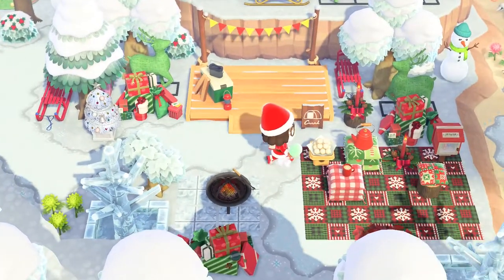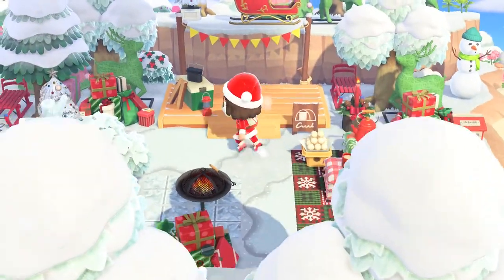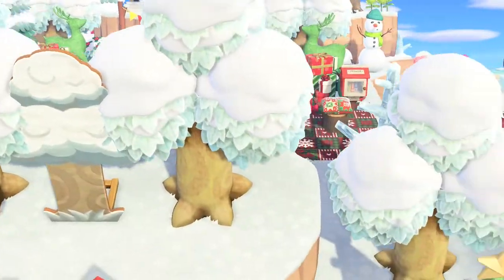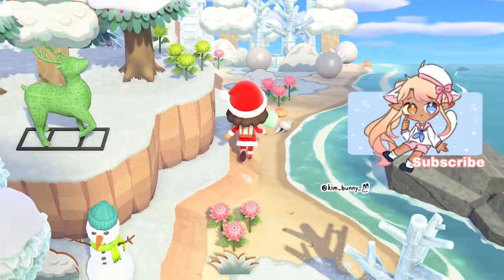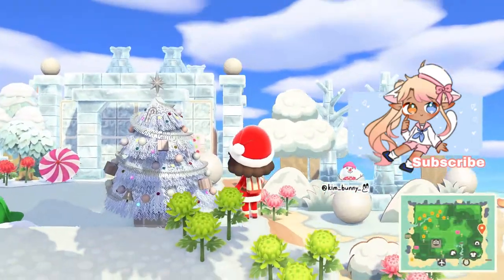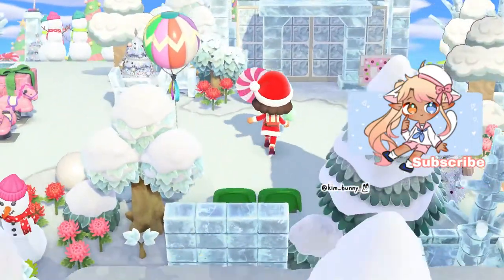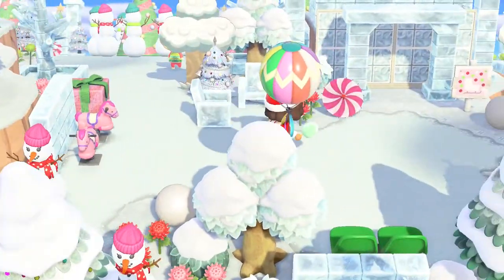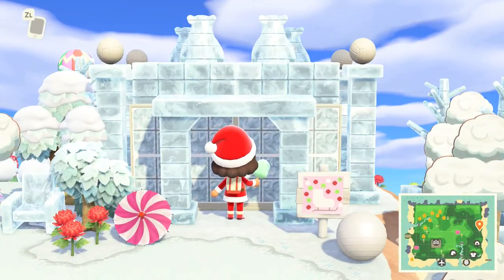I'm wondering what this is. And yes, I just love the presents. That is such a good item. I was so excited when we got that item. And it seems like this is like a castle. This is so cool. This is ice skating, and this is like a castle or building. Very nice.